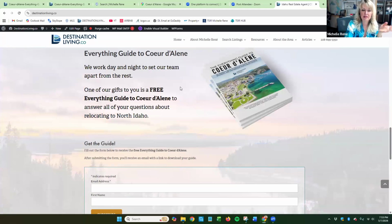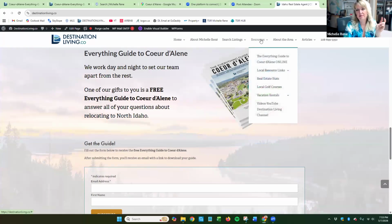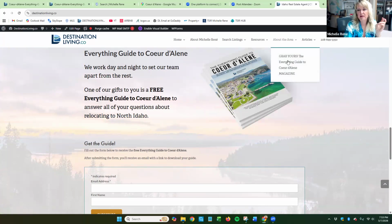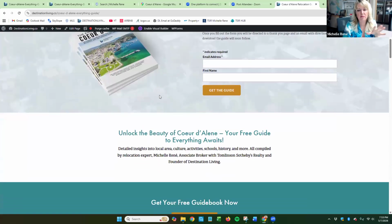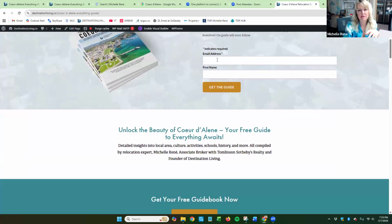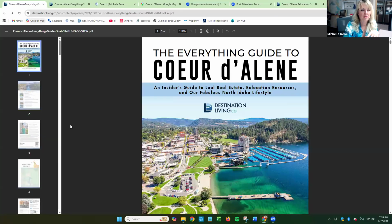Yeah, Everything Guide to Coeur d'Alene. It's also in the menu here. If you go about the area, grab yours, click, there it is again. Okay, so there are all different ways to get to the same thing, which is plug in your email address and then you'll get the guide. Okay, so this is what you'll get.